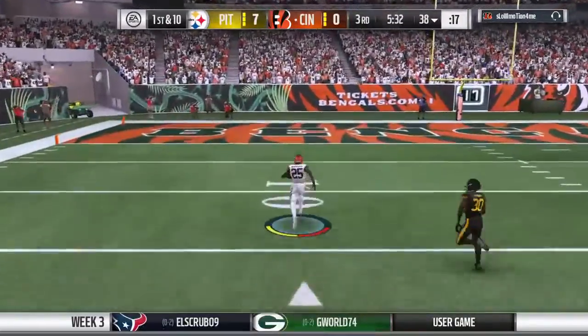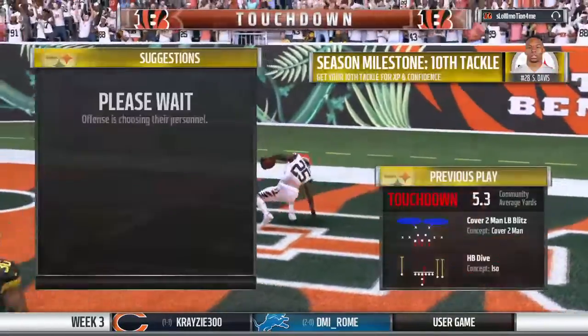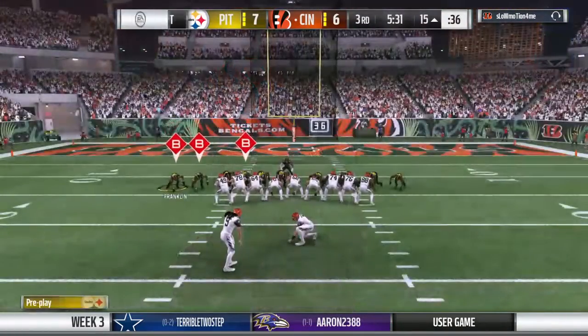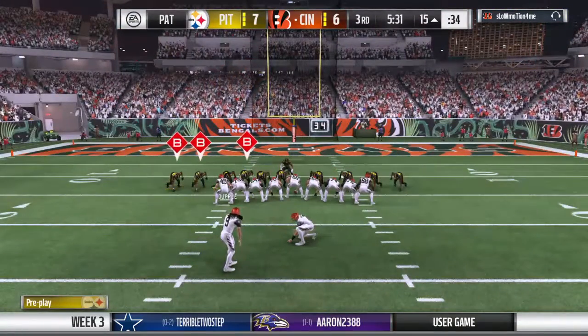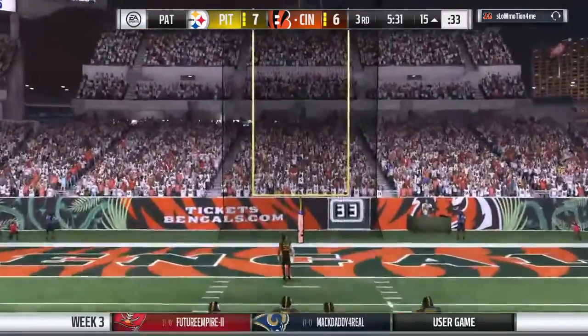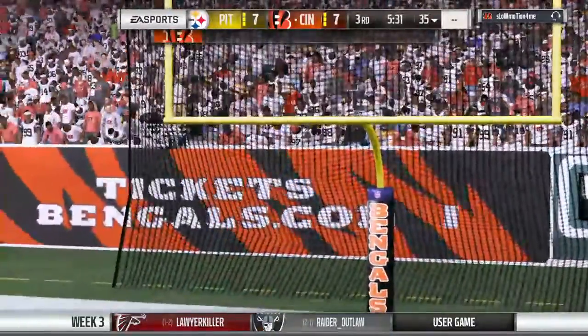Giovanni Bernard, nothing but green grass. And all the way in for a Cincinnati score. Giovanni Bernard, his first touchdown here of the new campaign. And the Bengals are an extra point away from tying up this football game.